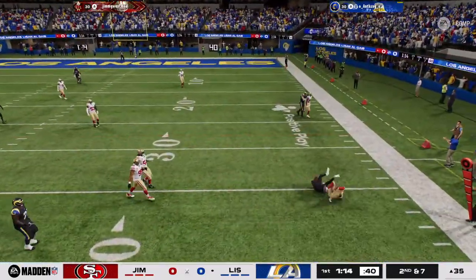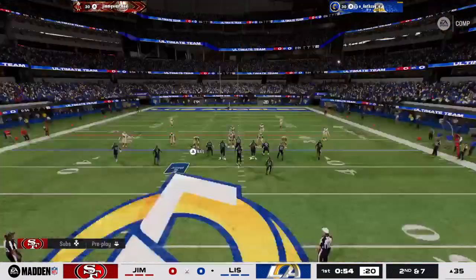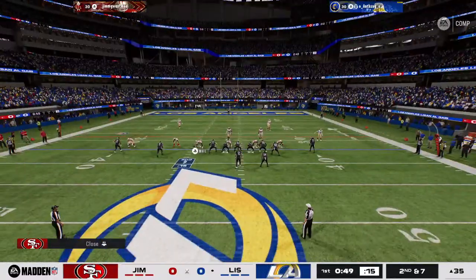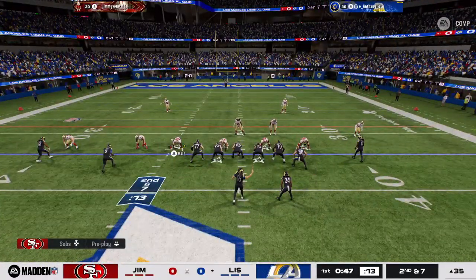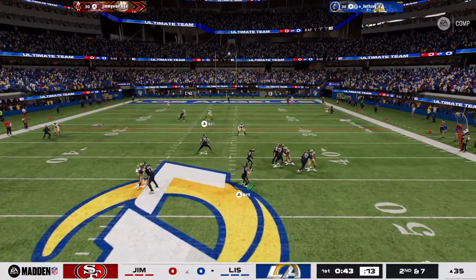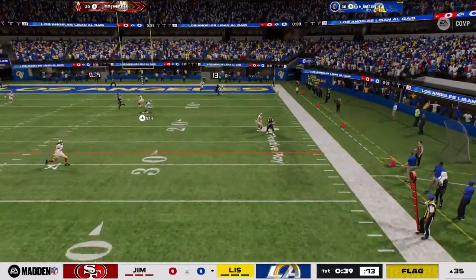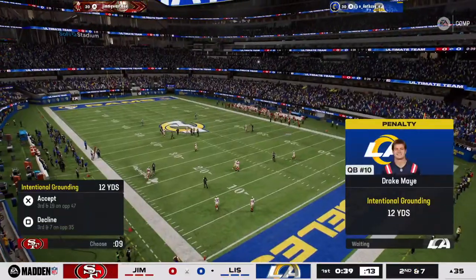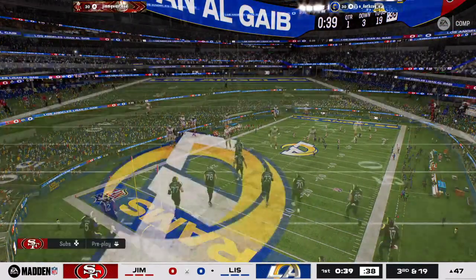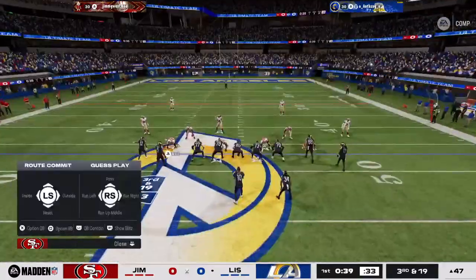Going to be taken in here by Nakua. Calling a gain of 3 on the play, and that'll bring up second down. It's a pickup of 3. Brings up second and 7 at the 49ers' 35-yard line. Here's May. And this heads straight to the sideline. I don't think they're going to let him get away with that. Nope, they won't. Here comes the flag. So now it's 3rd and long, because remember, they also lose a down on the grounding call.